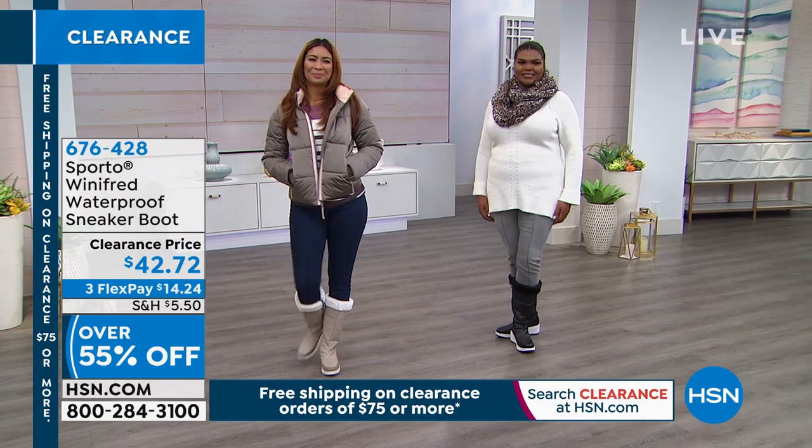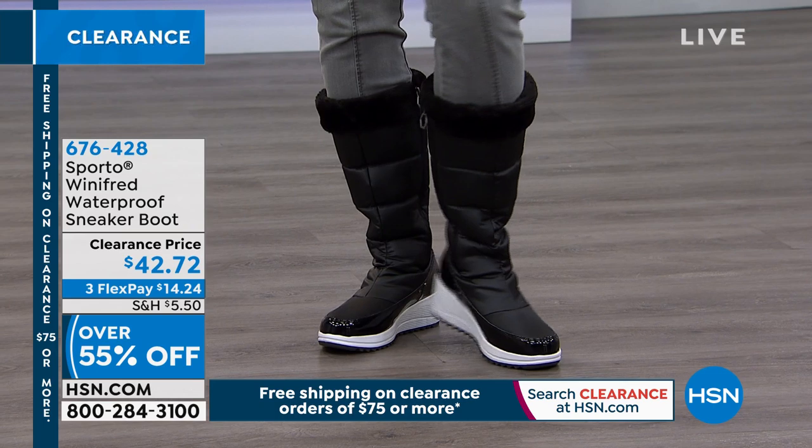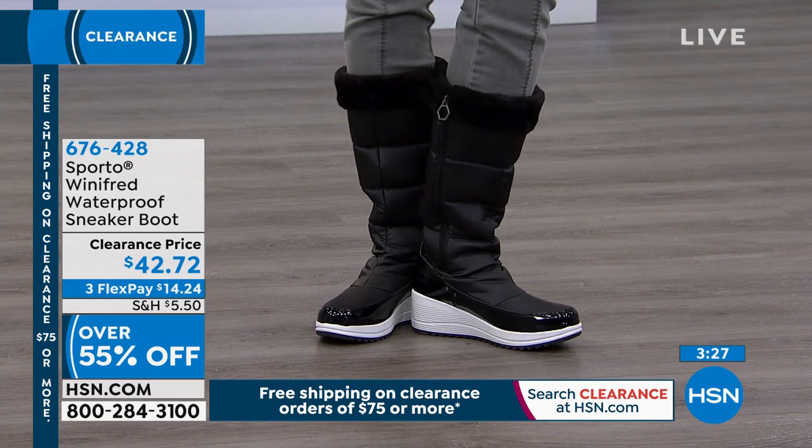And then you've got some of the two-tone, like we have that in the taupe. You're seeing the little bit of that patent look on the black and the white. So it's all about the details, but if I'm being honest, it's really all about the waterproof, right?